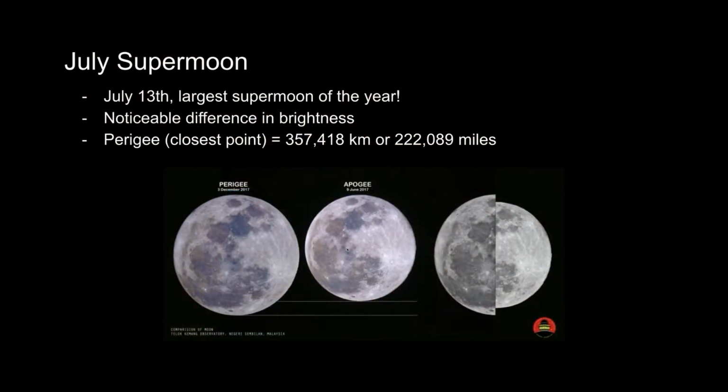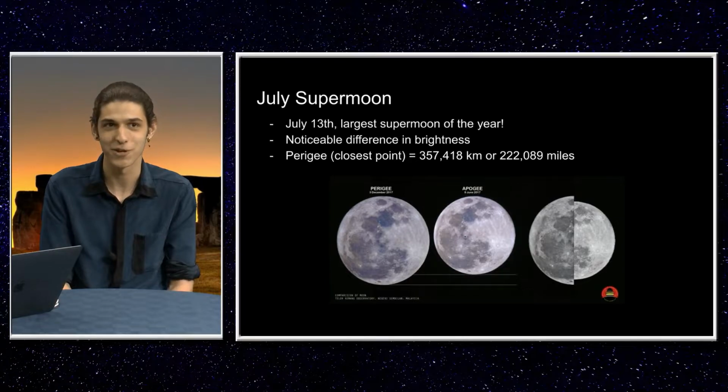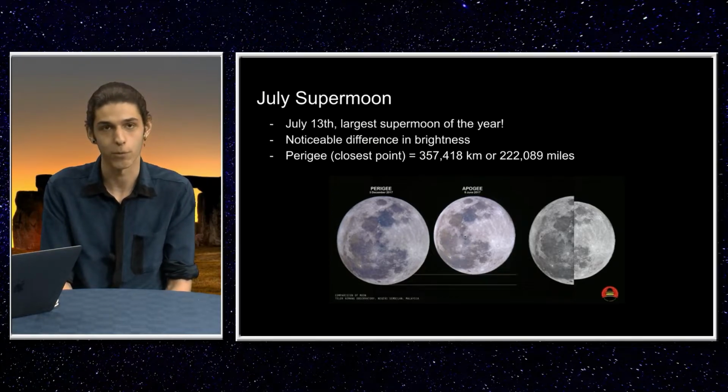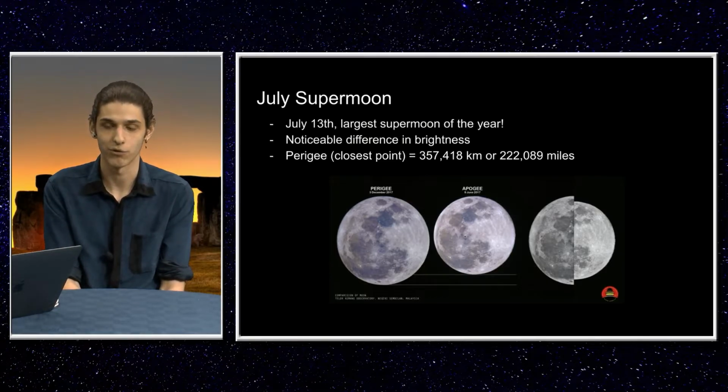Just as a quick look ahead to July, because we don't want to miss out on the supermoon coming up. Seth, what is a supermoon? Well, supermoon, some might say it's a deceiving term, but a supermoon is basically when the moon is as close to Earth as it's going to get, which is called perigee. And naturally, when the moon is closer to the Earth, it's going to look larger than if it was at its furthest point.